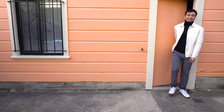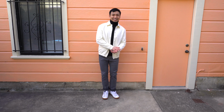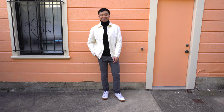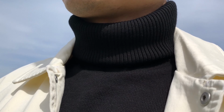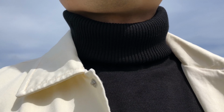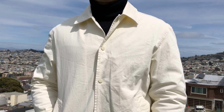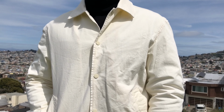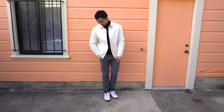For the second outfit, we have the white puffer jacket. I had to bring in my black turtleneck sweater because I don't play around with these outfit challenges. I always love the look of wearing a turtleneck underneath a collared shirt. The turtleneck gives it that illusion of elongation, while the shirt collar does the exact opposite by being flat and resting against your shoulder. Pairing these two up will give you a nice balance to your outfit.